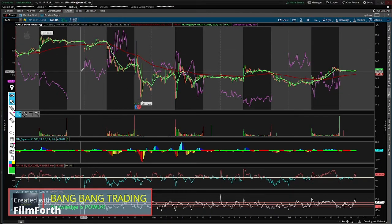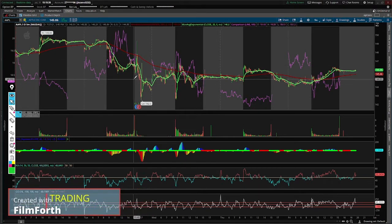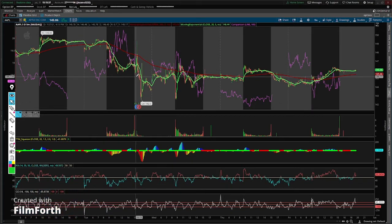I love selling GEMA. I sell 3 different ticker symbols. But this is why. They don't move, they're not crazy, they're not volatile, right? And it's guaranteed money. It's easy.